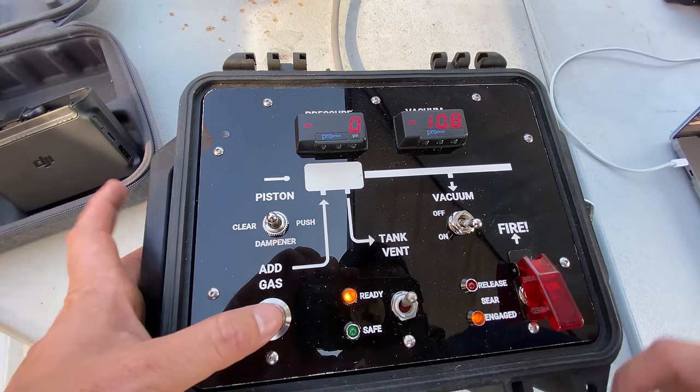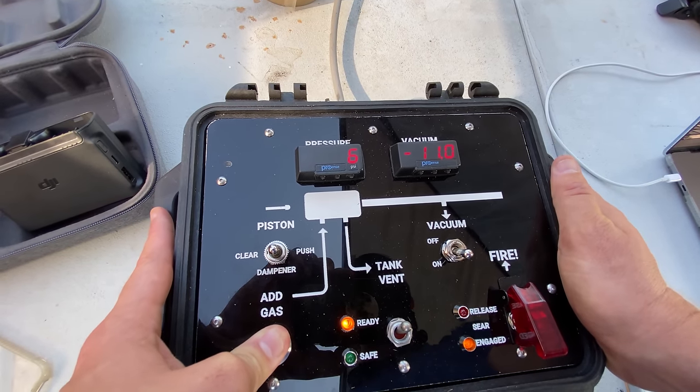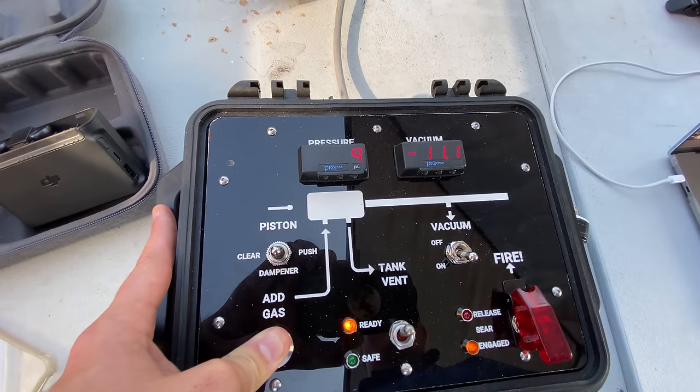About to pressurize here by adding gas. All right, tank is pressurizing. Nobody get outside the steel right now. That is a lot of volume, so we're gonna be holding this for quite a while.